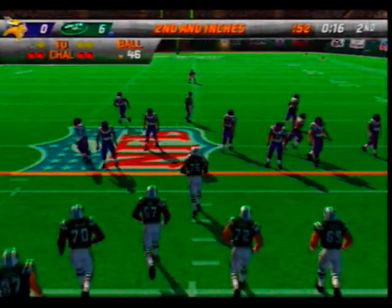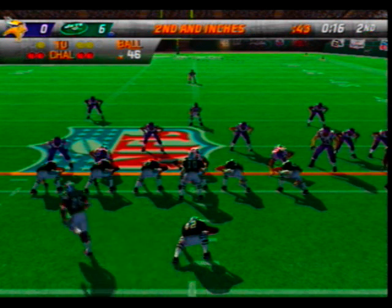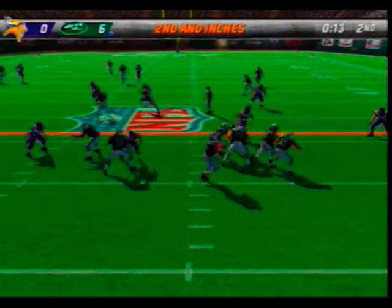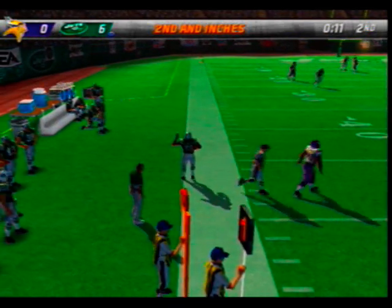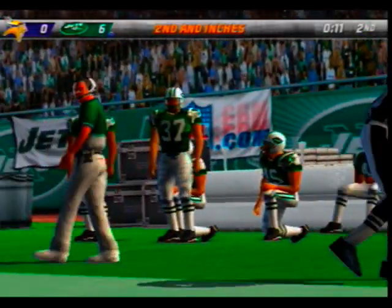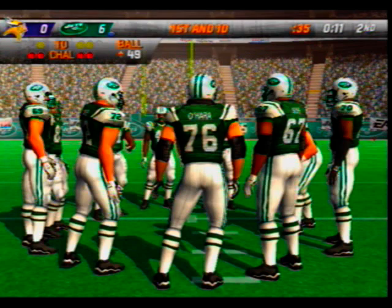Second and about 1. Ball on the 46-yard line. Throws it, and he ducks out of bounds at the 49-yard line. They don't have to go deep to pick up first down. Yeah, and this quarterback makes his living with these kind of passes. He'll dink and dunk you all the way down to the end zone.